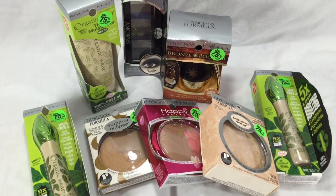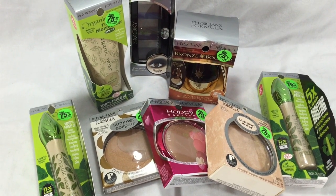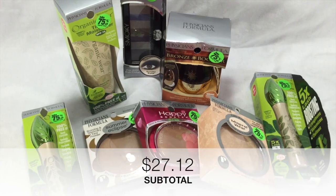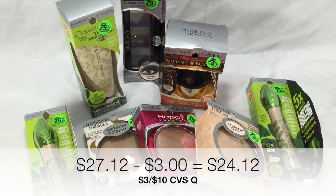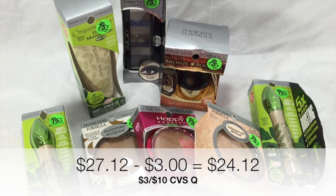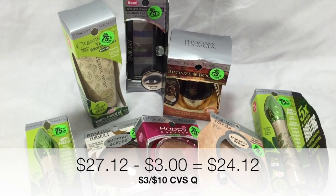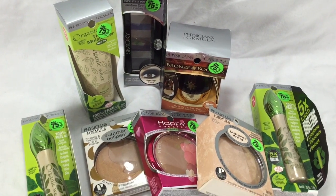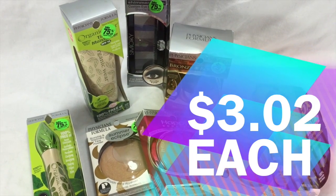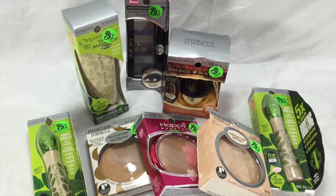Instead of giving you a price per item, I am just going to let you know that all 8 of these items had a subtotal of $27.12. I did have a $3 CVS Redbox coupon that was good off of a $10 Physician Formula purchase, bringing the subtotal down to $24.12 or just $3.02 per item. And that is a definite purchase price for Physicians Formula.